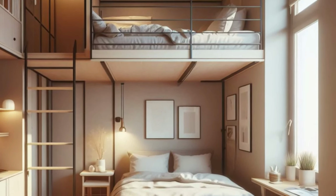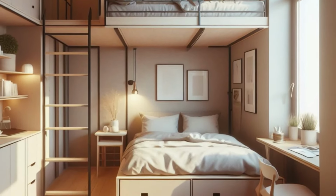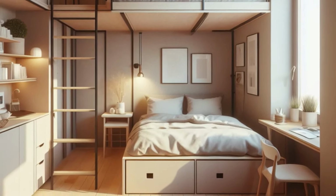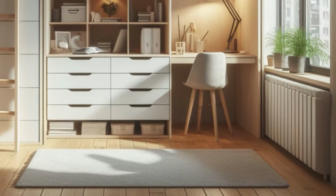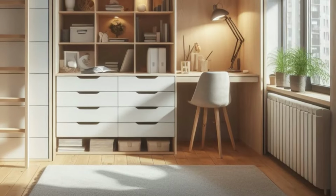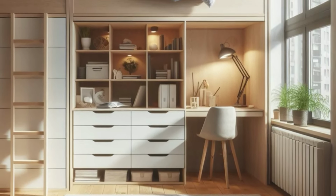This versatile setup not only optimizes floor space but also adds depth and dimension to your bedroom, transforming it into a multifunctional oasis tailored to your needs. Embrace the beauty of vertical living and watch as your small apartment bedroom becomes a haven of comfort and efficiency where every inch is utilized to its fullest potential.